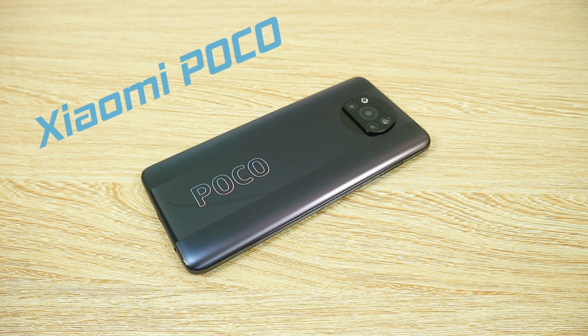So this is the Xiaomi POCO X3 Pro. See, that's the thing, I'm not sure if I'm just going to call this the POCO X3 Pro since I'm not sure if POCO is already an independent company from Xiaomi. Yeah, I'm just gonna call this the Xiaomi POCO X3 Pro. And this is the fastest and best performing smartphone for under $300 US.